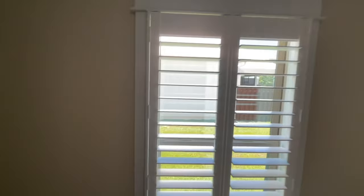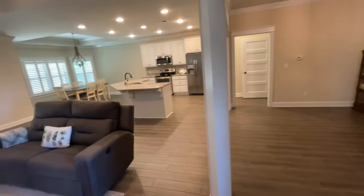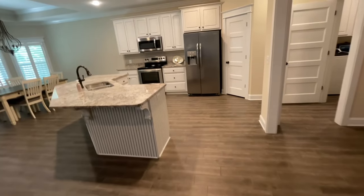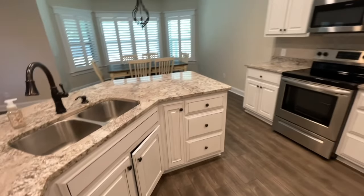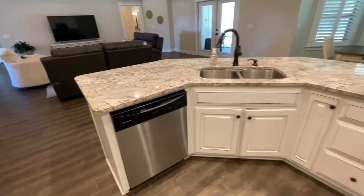They put plantation shutters throughout this house, which I really like. Those things are awesome. You've got an entrance to the shared bath there. It's the same quality construction. The difference in this house is you don't have those high 9-foot doors. You don't have the really high, like 11 or 12 foot ceilings, whatever it was. But you do still have the same type of craftsmanship.